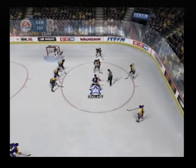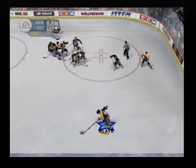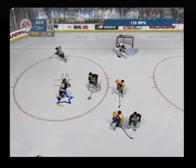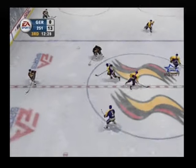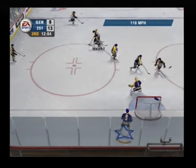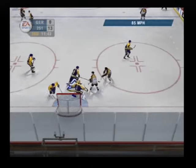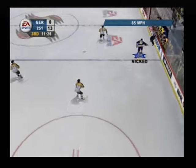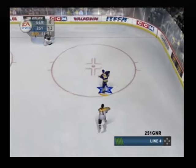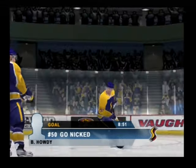The action's about to start. Quick shot. Blocked. With an answer. Here's a chance. He scores.